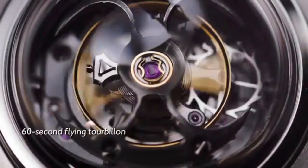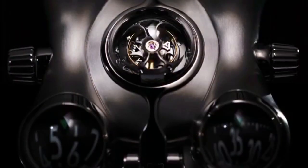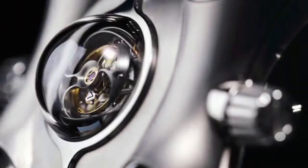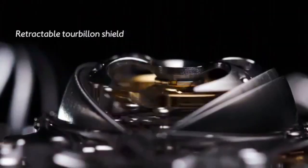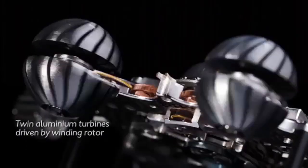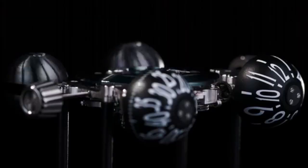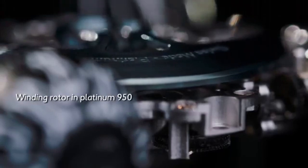keeping time. What's really cool about this tourbillon is that there's actually a retractable shield that you can close and open. All you do is use one of the crowns on the sides of the watch, and you're able to open and close this dome that displays this beautiful tourbillon that this watch has. Obviously, if you turn it over, you can see parts of the movement and the iconic battle axe rotor, which is in just about every MB&F piece.